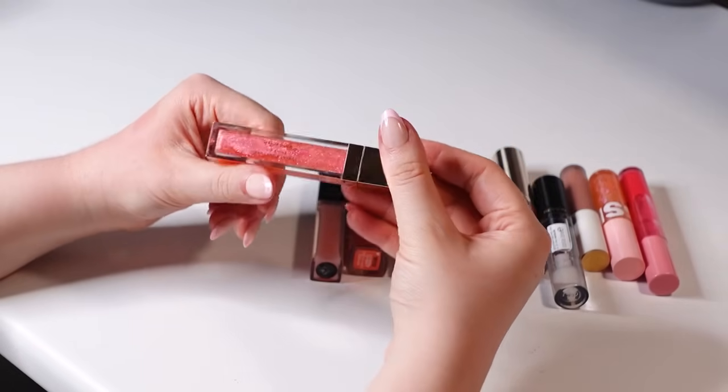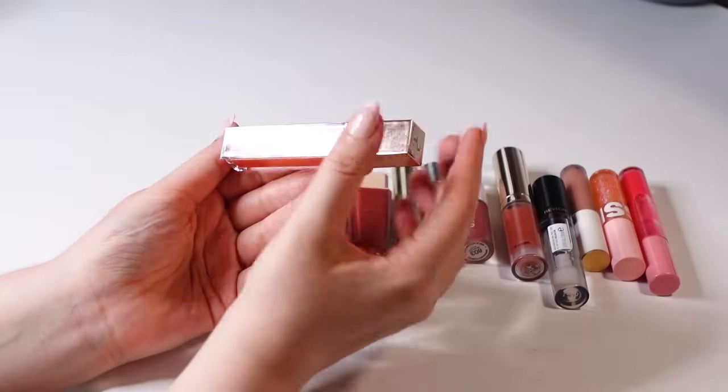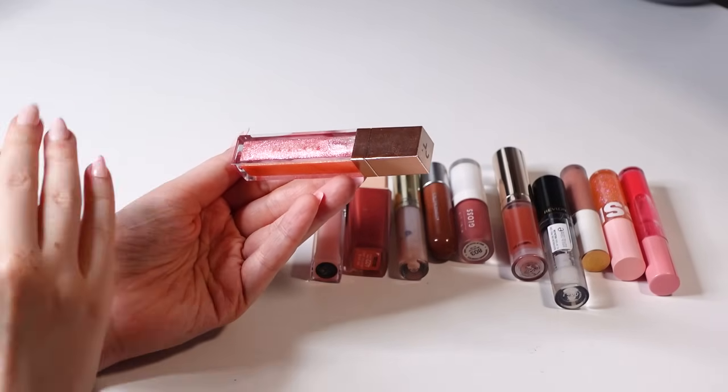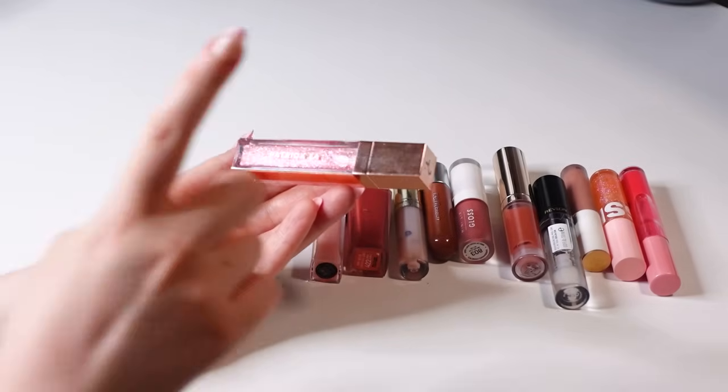It's very nice. And I like the component. I even like how it looks in the tube. It's very aesthetically pleasing. It has a very nice sophisticated shiny glow. It's not too wet or goopy. It's a very nice formula. So yeah, I really like this.